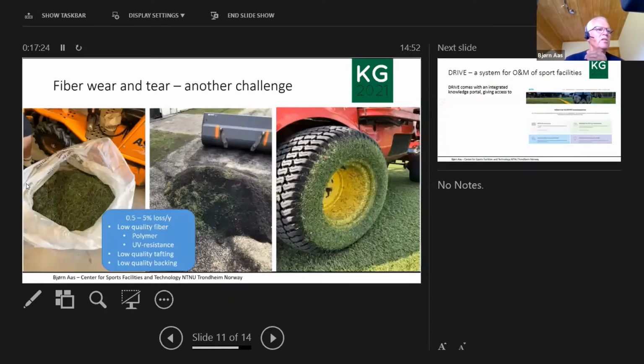I talked about fiber, and this is pictures from us showing what the headache of fiber is about. And I think that is one of the elephants in the room in this industry. We are not taking enough precautions against the weak fibers, which either are designed of a low quality polymer, or maybe it's not manufactured with a UV resistant additive. And it might sound stupid, but if you buy an artificial turf system which is not designed for outdoor use, maybe you have been doing a mistake.